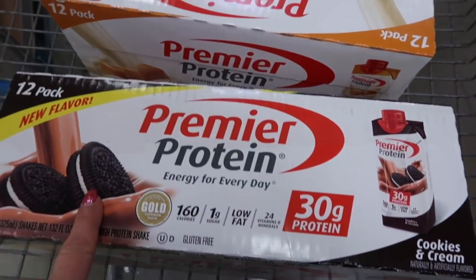These are the best. I love these. All I can tell you guys is I took one of these cookies and cream protein drinks out of the box. This is so delicious. If you guys have never tried a protein drink and you're working out, I'm telling you, these are the best. And this one is now my favorite. But they have caramel, vanilla, chocolate, strawberry, banana. I mean, they are so delicious. This one is like drinking a dessert, and it's a protein drink. I love it so much.